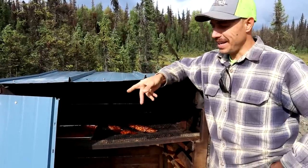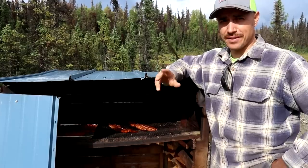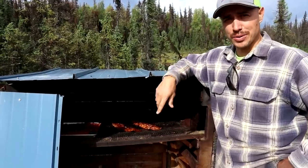All right guys, it's been a long day of smoking. Everything is finally done. The eggs went for about an hour, and the salmon, the thicker pieces, went for about 6.5 to 7 hours. We're gonna pull everything off and we're gonna do a taste test.